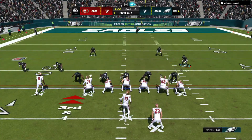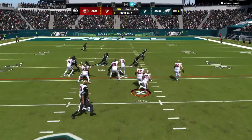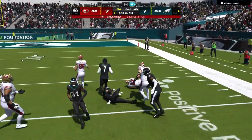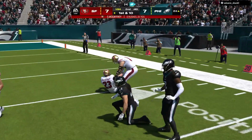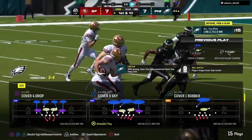It's 3rd and a yard. They'll try and pick it up with McCaffrey. And this defense is not ready for that one as he'll take this down inside the 25. The Niners have the first down on a gain of 11.